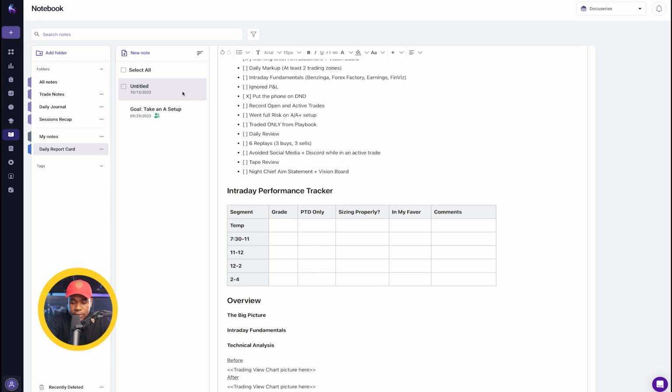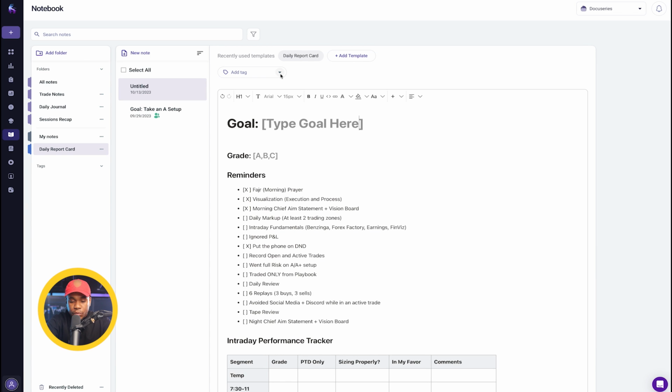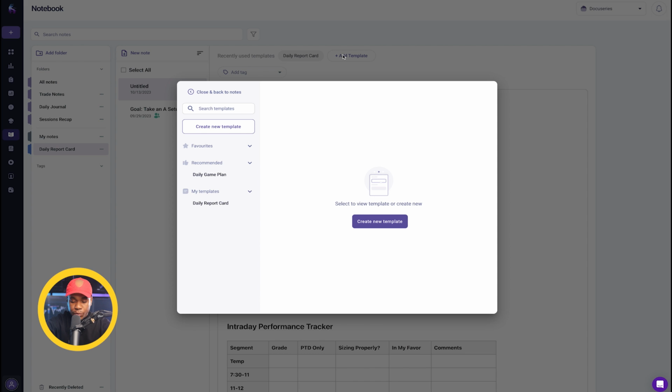What my Notion looks like right now is, every trading day, every day that I'm going to the desk, even some days that I don't, I have a daily report card and I'm starting with a goal. Endless templates, and you can create tags as well. So this platform is robust.